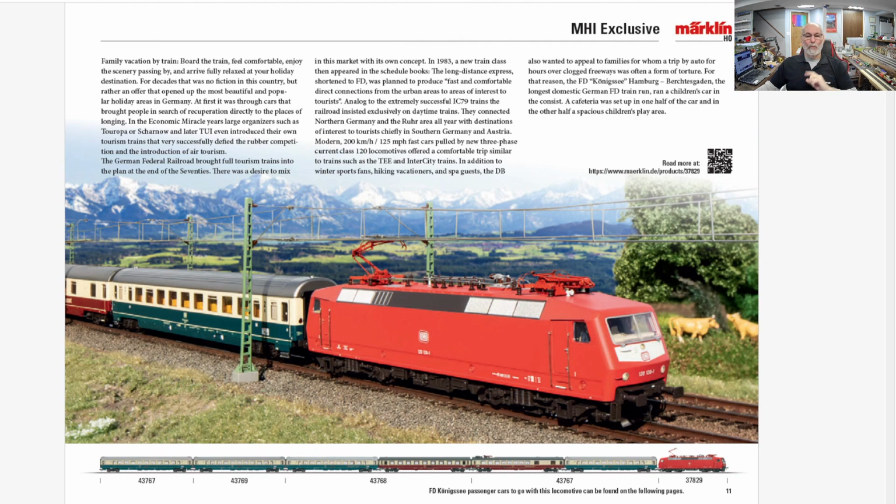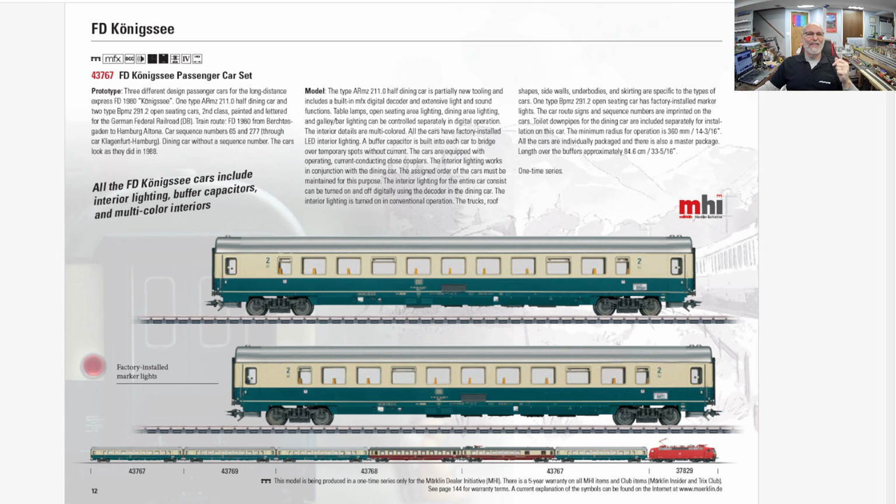Now, they are releasing it with a special set of cars, which, curiously enough, was also a holiday train. And that is the Königssee passenger car set, which was a holiday train that ran between Hamburg and Berchtesgaden. Königssee is a big lake nearby, translated as King's Lake. These are all lit interiors, a gorgeous set of cars, a very cool set. They come in 3-car sets.